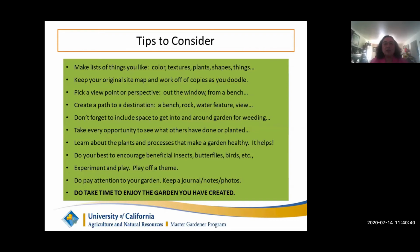And if you have a large space, move yourself around in that space and see what your viewpoint or perspective will be. That's one of the reasons we have paths as a very important element in design. It directs our view. It takes us on a journey of exploration through a garden so that we can see the different things that we want to create and want to enjoy.